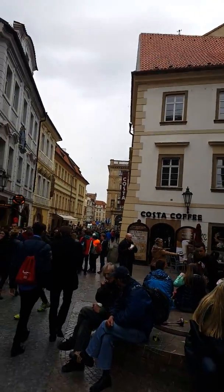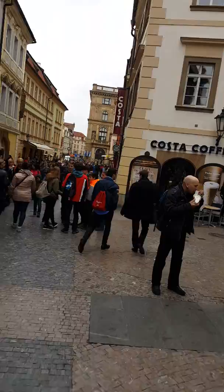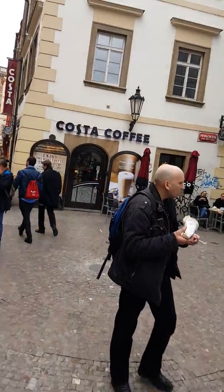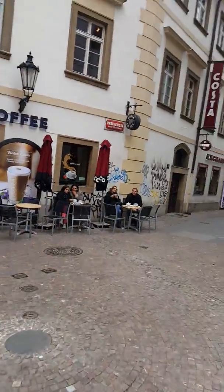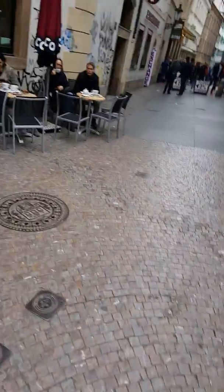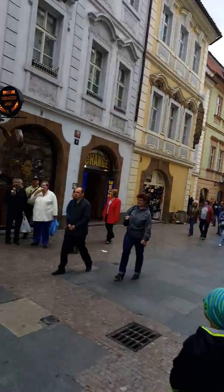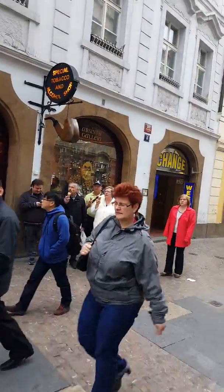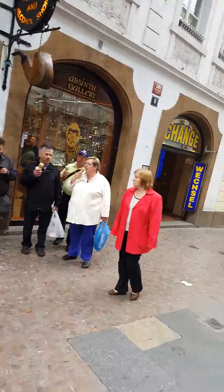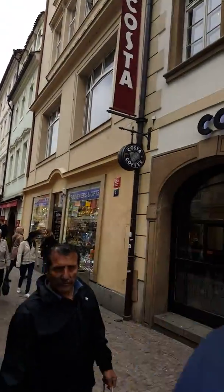Here we are, we're walking down. Very crowded day in Prague, but you can see there's a lot of activity, and there are just all sorts of side little alleyways. You can see the cobblestone sidewalks, tons of coffee shops, tons of trinket shops. There's a cigar shop. Some shops are better looking than others. There's a sea of people.